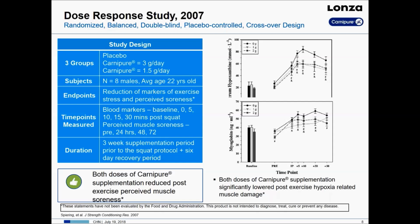Represented here are the reduction of markers of exercise-induced stress, and perceived muscle soreness. You can see that the level of hypoxanthine increased significantly as a result of the exercise and muscle injury. And both doses of Carnipure, 3 and 1.5 gram per day, mitigated and decreased significantly the level of hypoxanthine in the plasma, reflecting an improvement in the oxidative stress. So both doses significantly lowered the post-exercise hypoxia related to the muscle damage. In addition, by using imaging, both doses also reduced the post-exercise muscle damage and also the perceived muscle soreness post-exercise.